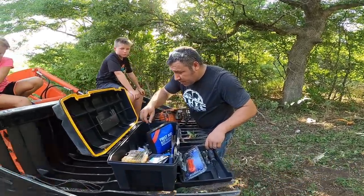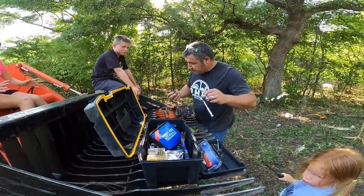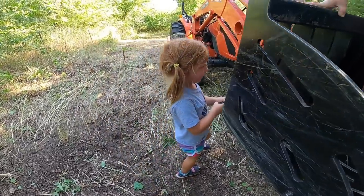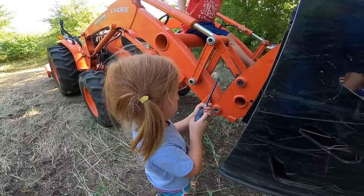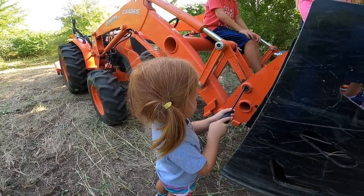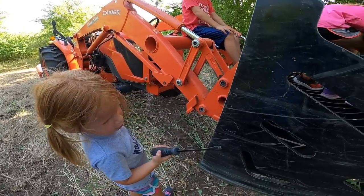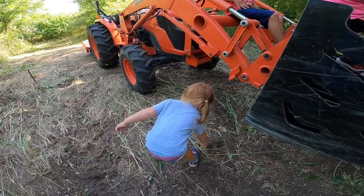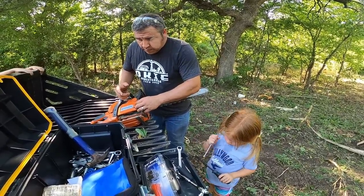Let me hop on here. No, don't hop on. I need to fix this tractor right here. Now I have to do it here. Yes, clean inside. It's nasty on the inside. Wipe it in the dirt. We're getting ready to put this on. We'll be good to go.